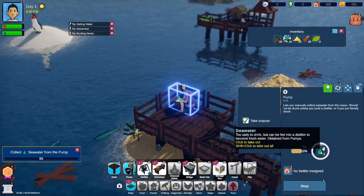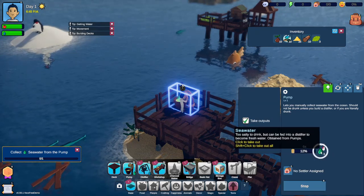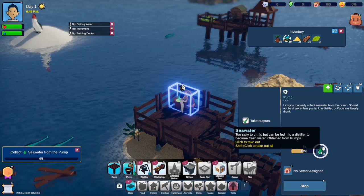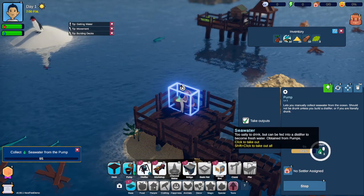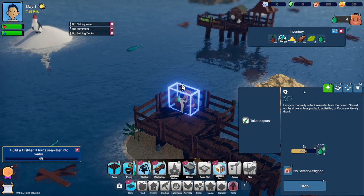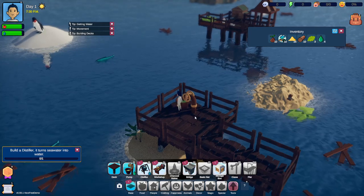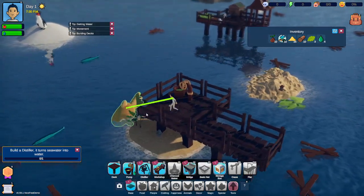So it collects up to 2 already. How many can it store here? Now's not a good time to find out. So let's just explore the game first. Click. Okay, collected down to 0 already. Now let's walk away. Wait, what was that?